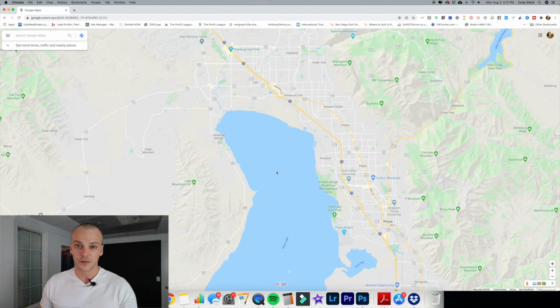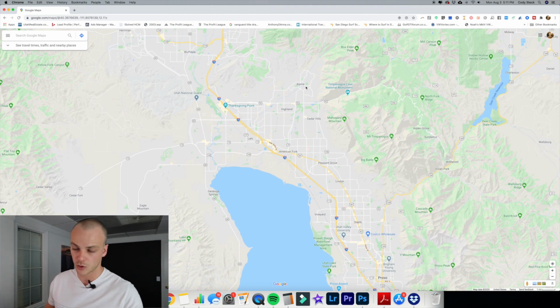All right, now let's talk a little bit about the prices. What kind of prices are you going to expect to see? Well, I want to point out prices in a couple different areas. I've already talked about Highland, Cedar Hills, Alpine. I know that that's the more expensive side of town, but if you come over here to Lehi, you're going to expect to see single family homes in roughly the low 400s.